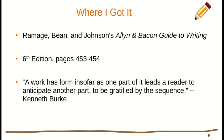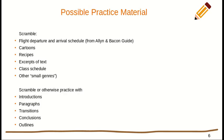A work has form insofar as one part of it leads a reader to anticipate another part to be gratified by the sequence. And so that idea that there is some kind of anticipation and then fulfillment when a reader is moving through a text. And if they anticipate something and then it is not fulfilled, that's where they start to feel like the flow has been disrupted. And so that's from Kenneth Burke.